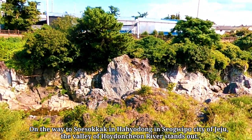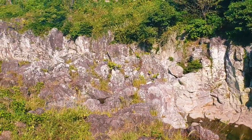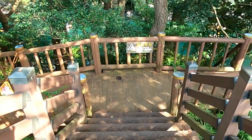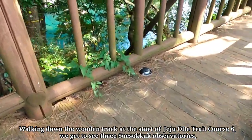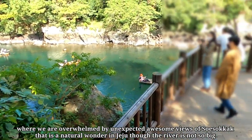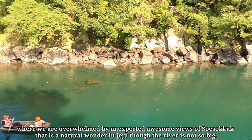On the way to Soesokkak in Haeyodong in Seogwipo City of Jeju, the valley of Hyodongchung River stands out. Walking down the wooden track at the start of Jeju OLED Trail Course 6, we get to see three Soesokkak observatories, where we are overwhelmed by unexpected awesome views of Soesokkak that is a natural wonder in Jeju, though the river is not so big.